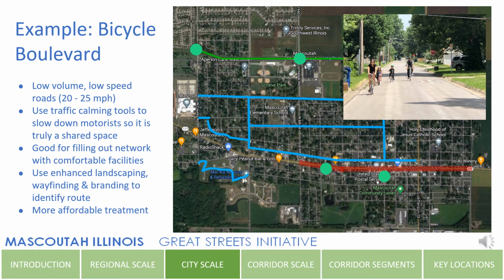Complementing the shared use path recommendations are the recommendations for bicycle boulevards, indicated on this map in solid blue and pictured in the top right. Bicycle boulevards are spaces that are truly shared space for people walking, biking, and driving. They are ideal for roads with a small amount of motorists, low volume, and roads where speed is slower, usually around 20 to 25 miles per hour.